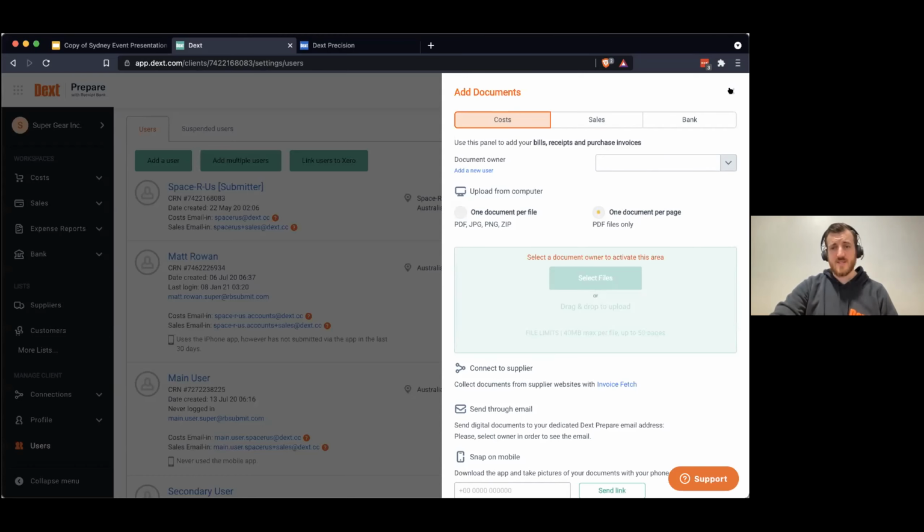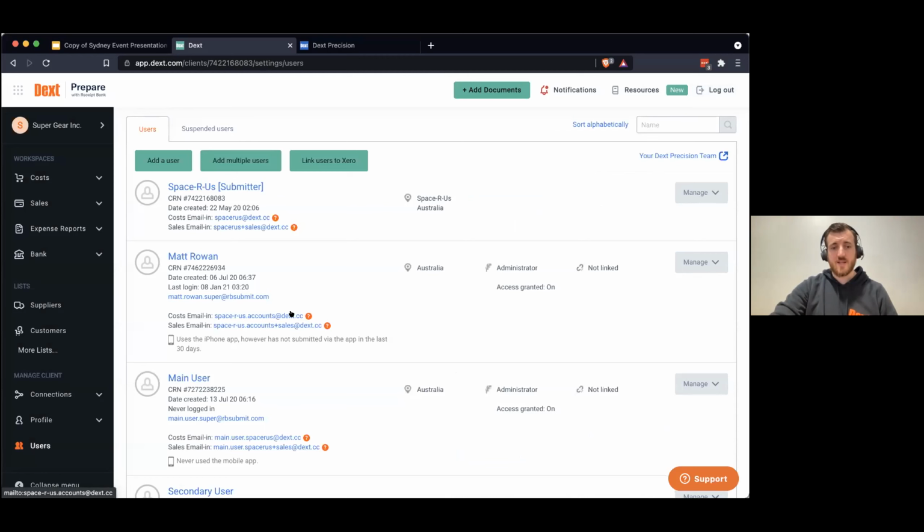I've seen some even just give this email address out to their suppliers, just so that as the supplier sends the invoice to them, it goes straight into the Dext inbox rather than even hitting their email account.